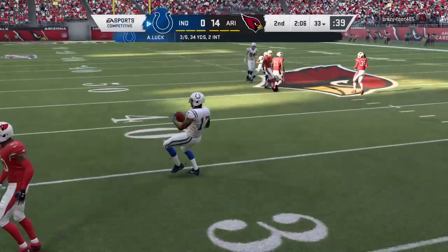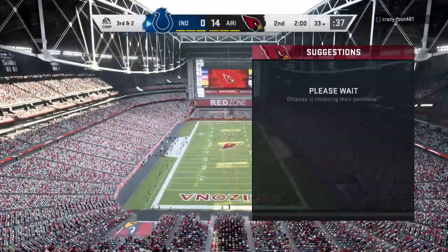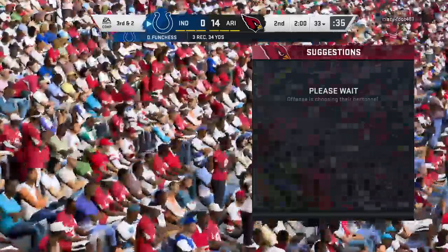It's caught by Funchess. 6 yards is the pickup, and that'll lead to a 3rd down. 2 minutes to play, first half. It's 14-0.